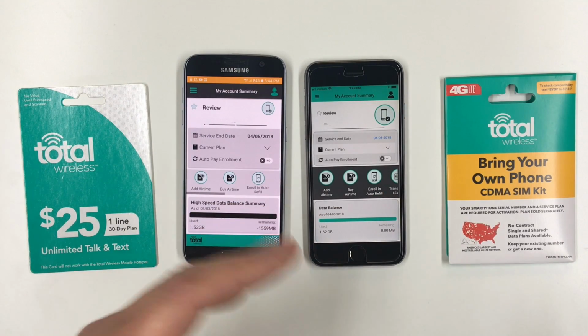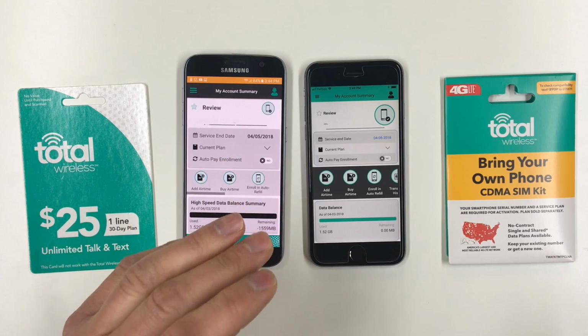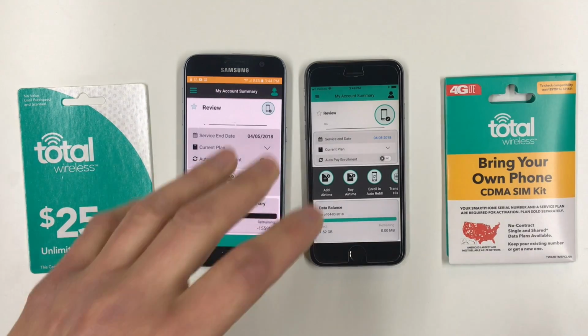I tried calling several home and mobile phone numbers. The calls were clear. I had no dropped calls and no problems connecting. Next up is text messaging.